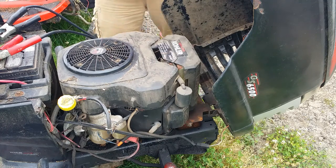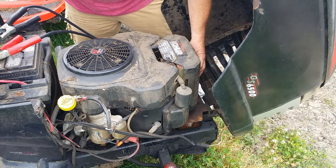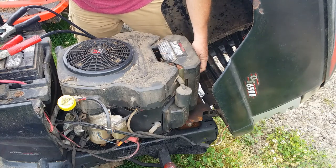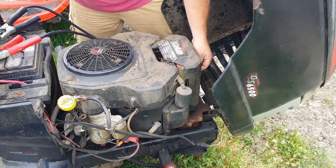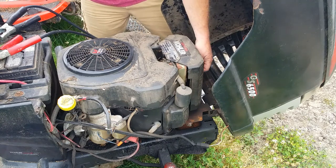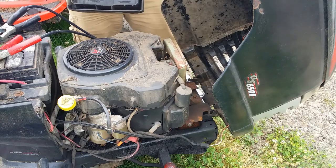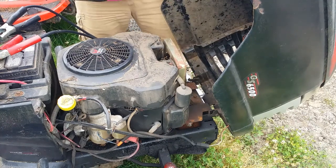This is way bigger than I've fiddled with before. I'm used to 17, 20 horse one cylinders. In fact, this John Deere behind me is, until this mower, the biggest engine I've had. And I think that's a 22 horse Briggs twin. We just want to make sure there's no critter nests in here. There's no air cleaner either, but it is clear and clean.